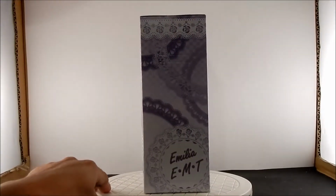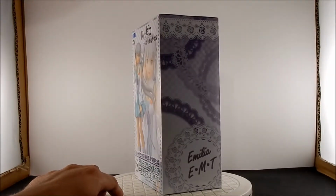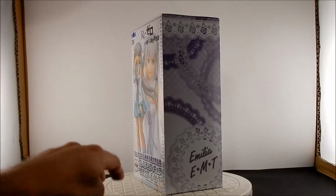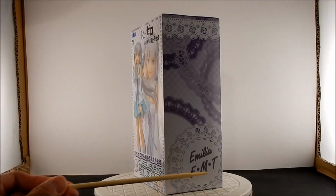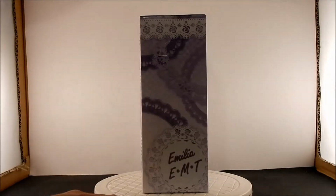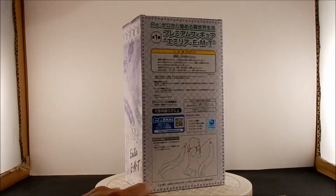On the side, it's a purply flowery pattern background, and it says Emilia and EMT. If you don't know what EMT stands for, I looked it up just now, because I didn't remember what it was from the scene in the anime. It's Emilia Maji Tenshi, which means Emilia is an angel. That's what Subaru made up, and we just call her Emilia-tan.